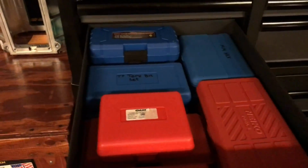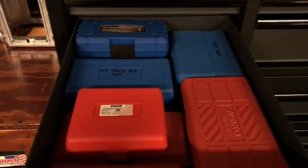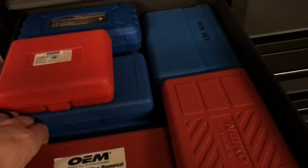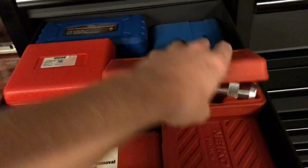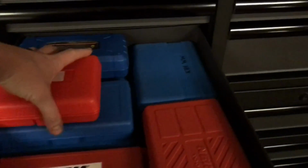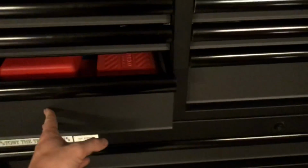Here I have miscellaneous. These are the longer hex and Torx and triple squares. This is impact adapters. This is the oil filter socket set from OEM Tools. Got the Texan impact driver right there. Just different oil filter sockets. And these hex and Torx are both impact grade and your normal hand tool.